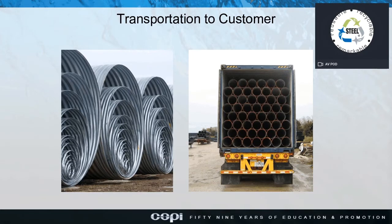And then it's transported to a customer. And again, it can be transported via rail, truck, as you see on the right-hand side, or a flatbed truck. It depends, a number of different ways, but those are probably the two main modes of transportation to get it to the customer.